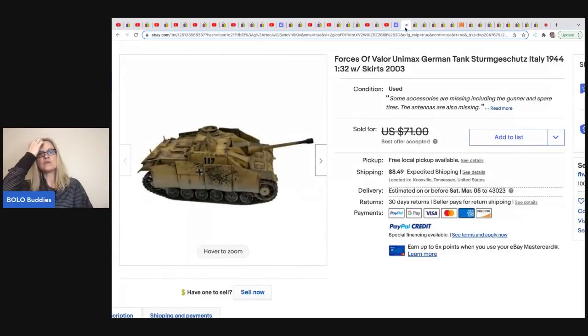So now I'm going to tell you one other item that each person sold. This one was sold by Franklin Hill Ventures and it's a tank. And he did the consignment on this. It's Forces of Valor Unimax German tank, 1944. He ended up taking a best offer of $56.80 and the buyer paid shipping.